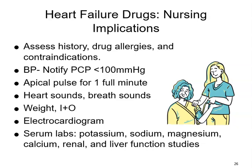Check the apical pulse for 1 full minute. Listening to their heart sounds and breath sounds. Remember, heart failure can affect the lungs and give us adventitious sounds. So we want to make sure that our patient is stable and actually improving on their meds. Monitoring the patient's weight and intake and output. Patients with heart failure should be taking a daily weight and letting their provider know about their weight gain. Checking their echocardiogram and electrocardiogram and their serum labs, okay?